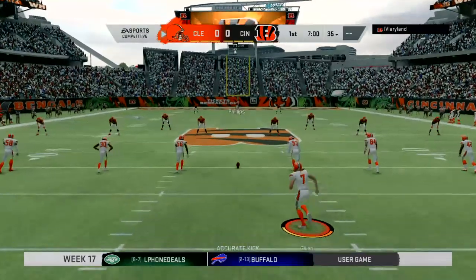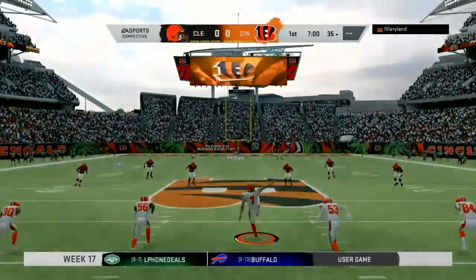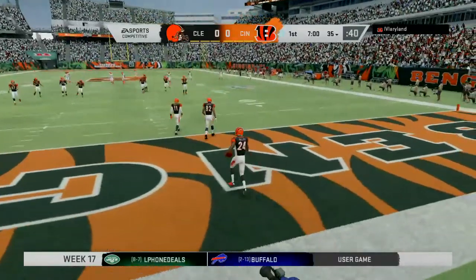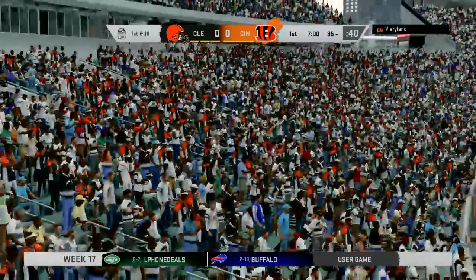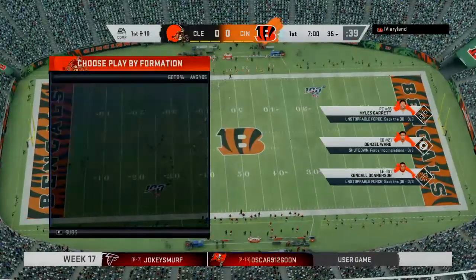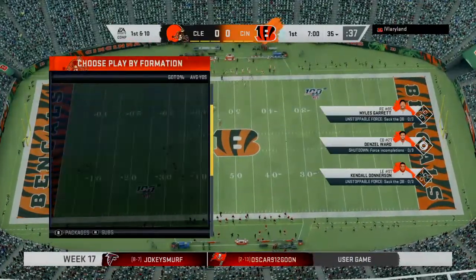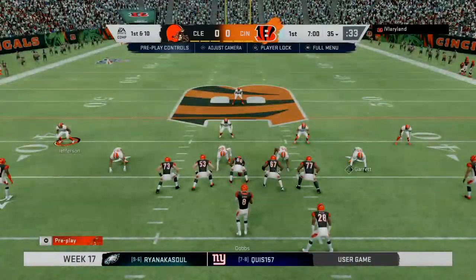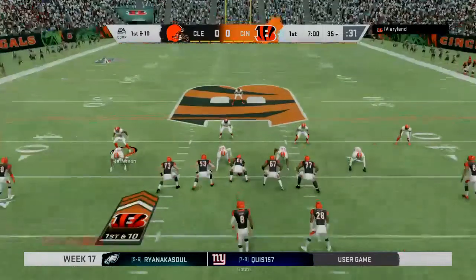Ready for football as the Bengals get set to do battle with the Cleveland Browns. Come on, baby. Let's go. Ball up to the 35 now as they come up on 1st and 10.